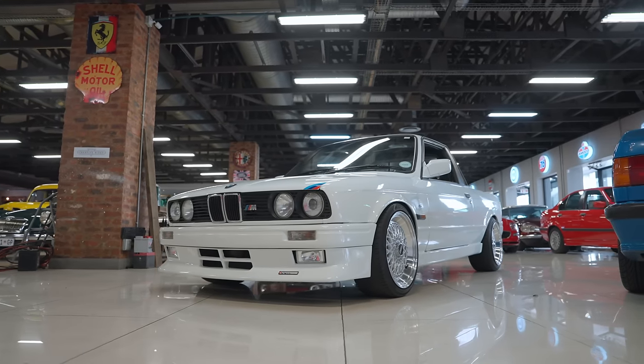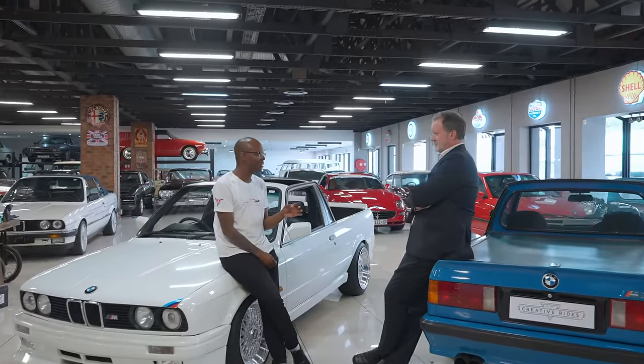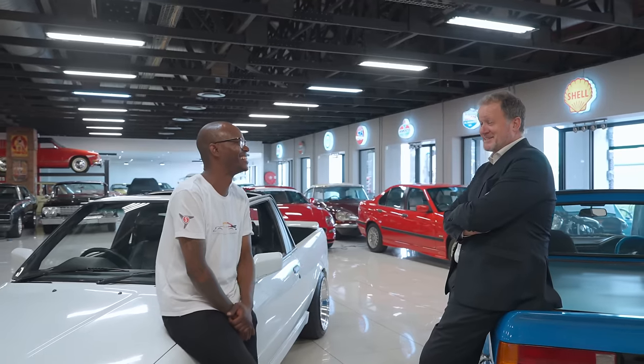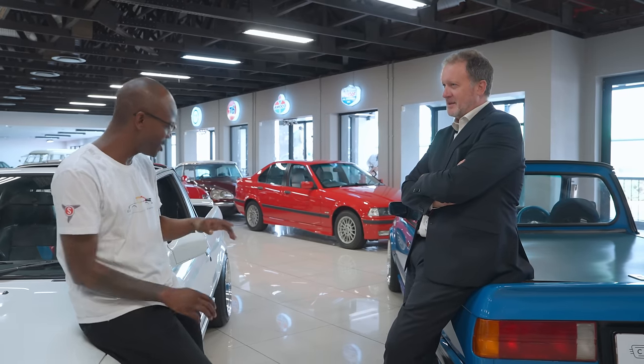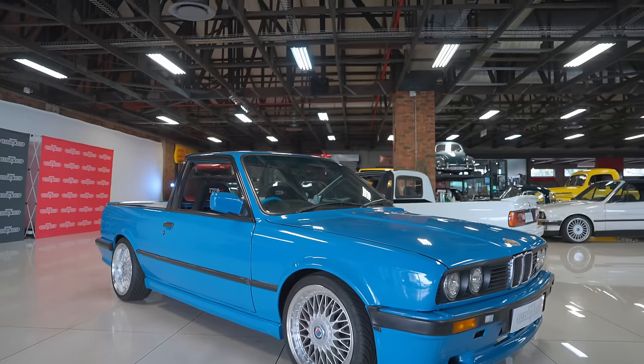So, Joff, how does Creative Rides in Bryanston have two E30 Bakkies at the same time? We could tell you, but we'd have to kill you. It's remarkable. After many, many years and sourcing all over the country, we found more than a couple. We found three. Actually, this is probably the third or fourth one we've done in the last year, only in South Africa. You won't find them anywhere else. And then tell me about the blue one. I had a chance to have a squiz at the white one. I've checked it out. The blue, it's a one of one.